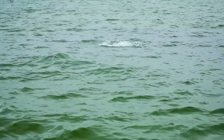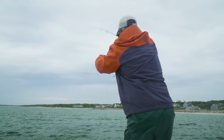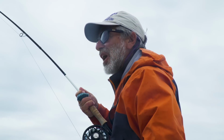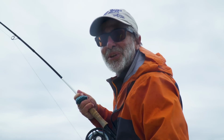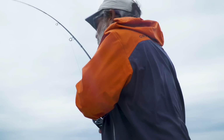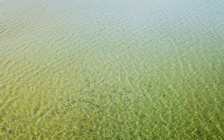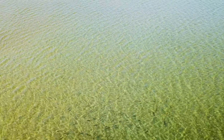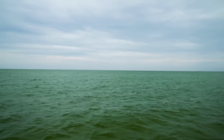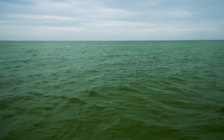There you go. Beautiful. He's stuck. No, there we go. Nice job. This is gonna take a while. This is a pretty good fish. We just found a big school, huge school of quite large stripers. Just came in the warm water, and they're milling around.